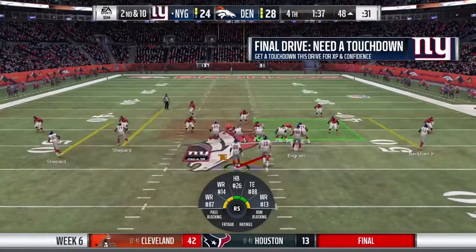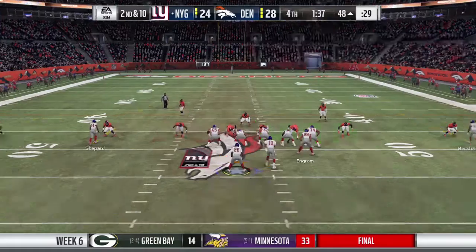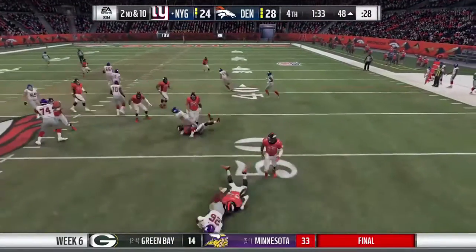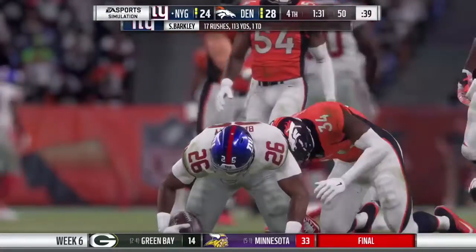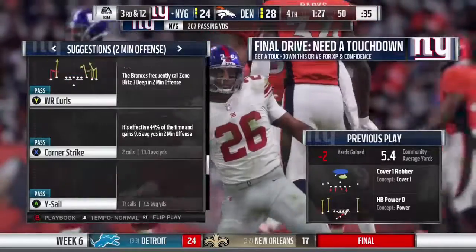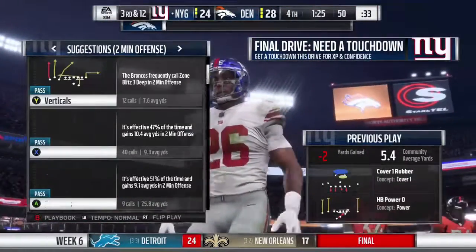Strong right, strong right. They'll run it now out of the gun. And maybe a measure of revenge there. He's had his way in this one, but this time they get him behind the line. It's a loss of 2, now 3rd down.